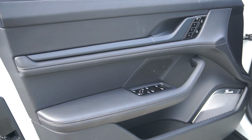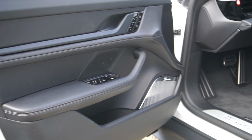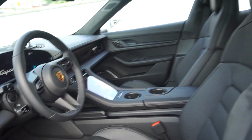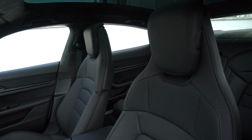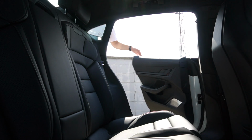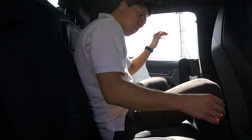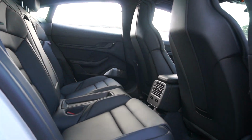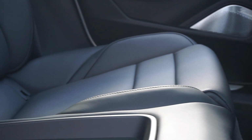We have a black leather interior. Turbo badging on the seat headrests. Coming into the back seat, I do have to say that the headroom is pretty good overall. They are highly bolstered seats, so I'm not going anywhere when we're going really fast around turns.